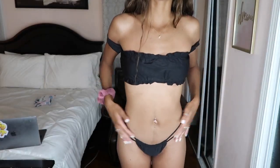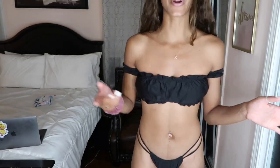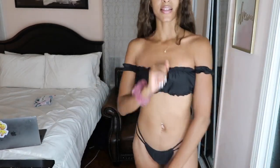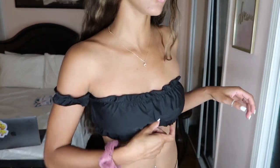Okay guys, so this is the last one, and let me just say that I freaking love this one. This is another one of my favorites. I'm loving the bottom, how it has these two little separated straps. I'm loving the ruching on the top. It just looks a little more sophisticated. It looks a little more sexy. Like, yes, I love this. The quality of this feels really nice, and it looks really nice in person. I'm definitely gonna get a dope picture in this bikini, honey. So let me know what you guys think about this one.